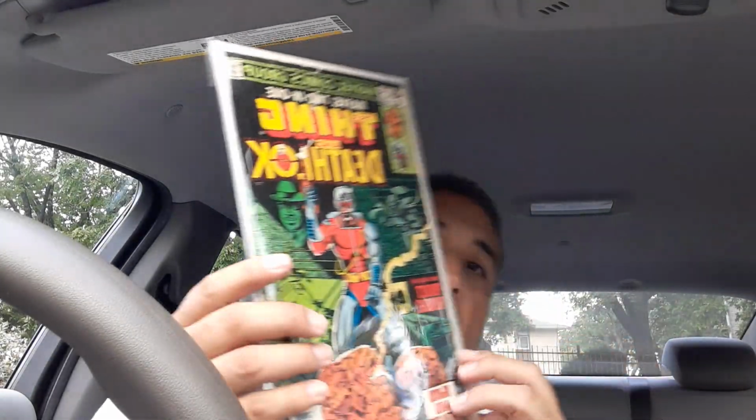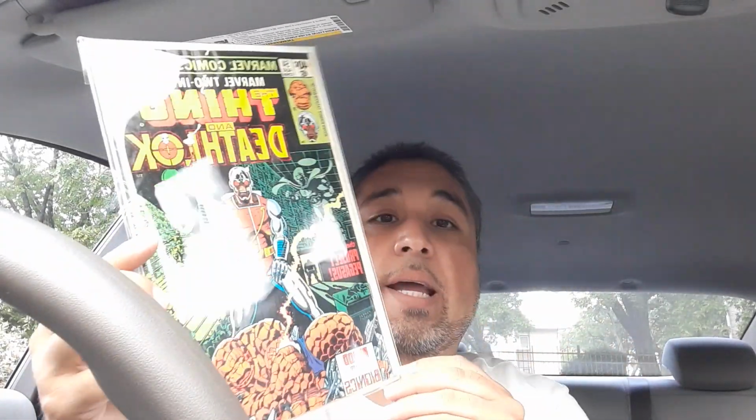But the reason why it's getting hot is because there's a possibility that the Grapplers, which is a female wrestling group, which consists of some female villains that have powers, might be in the Falcon and the Winter Soldier Disney Plus series. So this book has been heating up.